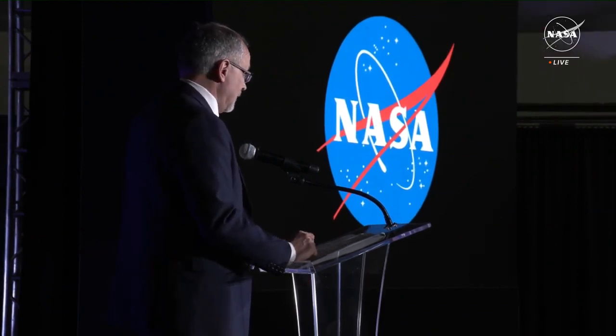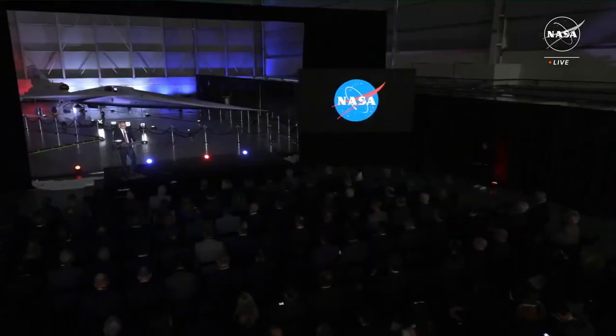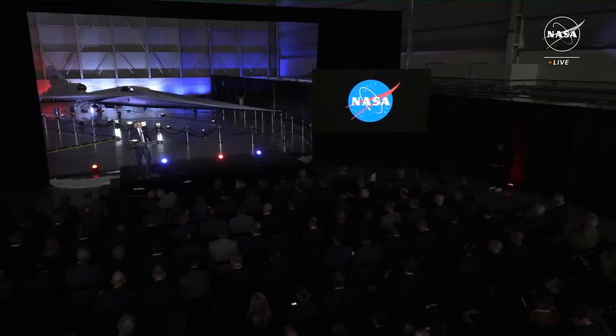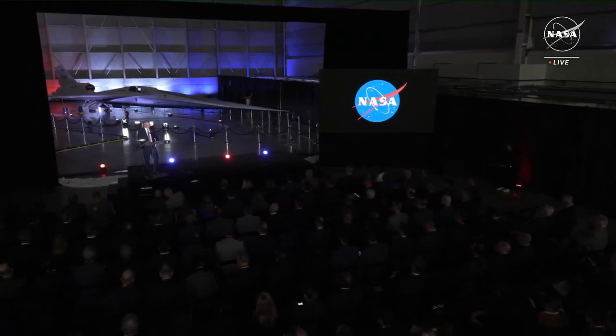This plane will spend years traveling around the country to conduct community overflights. After its first test flights, the Quesst mission team will expand by thousands of U.S. residents very soon. The people we're relying on to give us honest, unbiased feedback on the X-59's noise will be the key to getting the data we need for the mission to be a success.